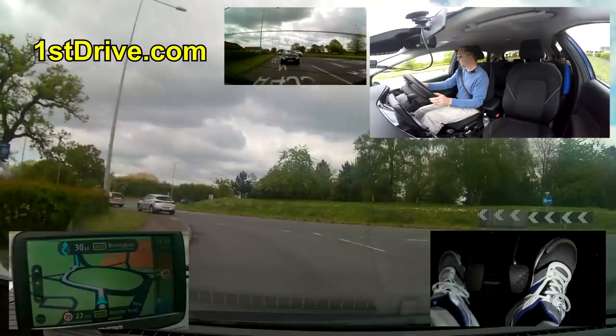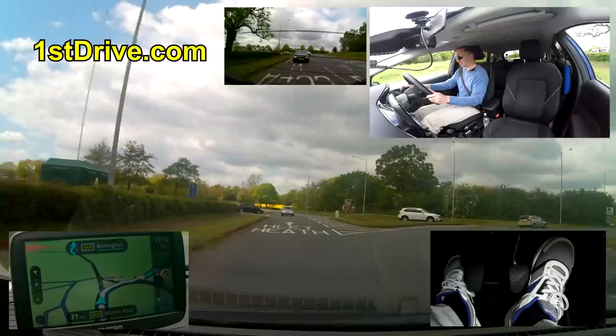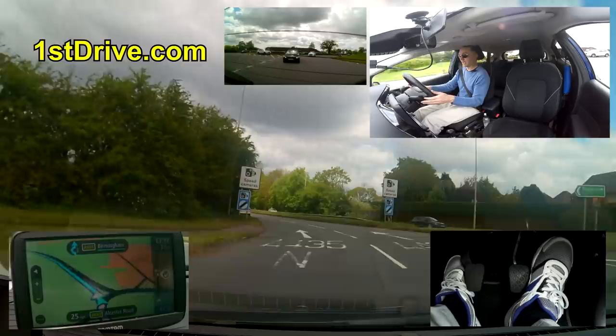A black car swerving around. Stay in the left lane. Stick tight left. Keep left. Do not move to the right lane. If you move to the right lane, you will fail your driving test.